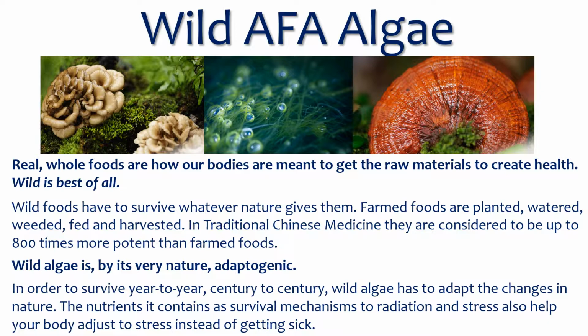In order to survive year to year and century to century, wild foods have to adapt to the changes in nature. The nutrients they create as survival mechanisms to radiation and stress become the nutrients that help your body to adjust to stress instead of getting sick or overwhelmed.